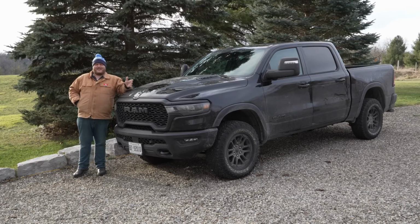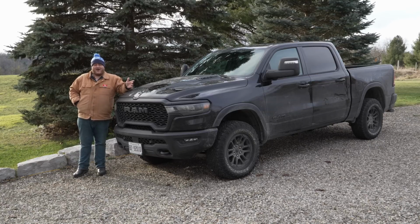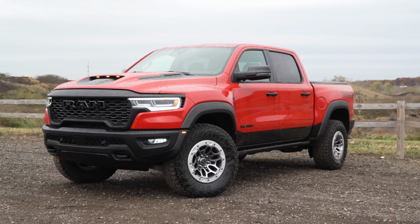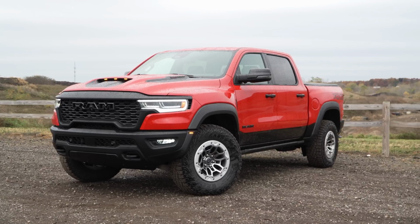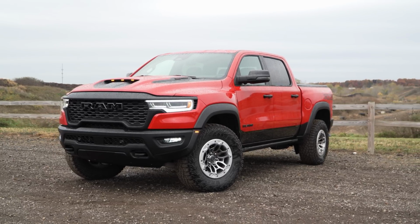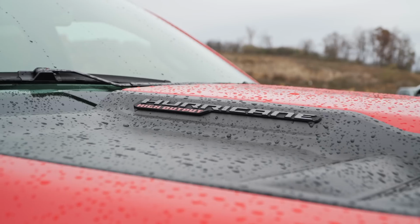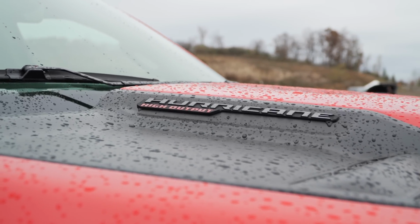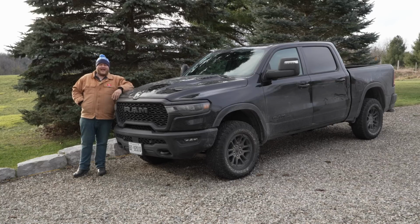And then the other trim, which I think we have to call out, is the RHO. That is new for this year. Ram likes to say it's not replacing the TRX, but we all basically know it's a new TRX, and that's because everything is the same as the TRX in terms of suspension, the way it looks, the interior, except for the engine. Now we get the Hurricane, but you know what?